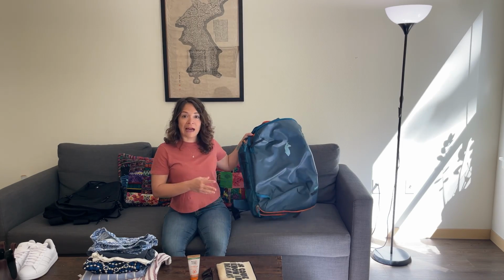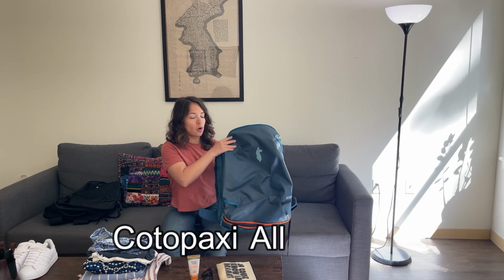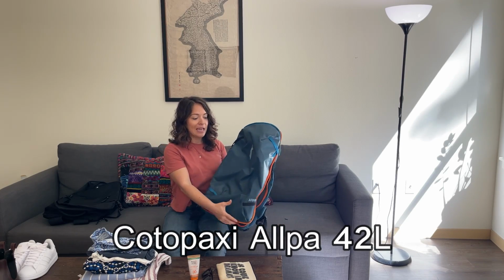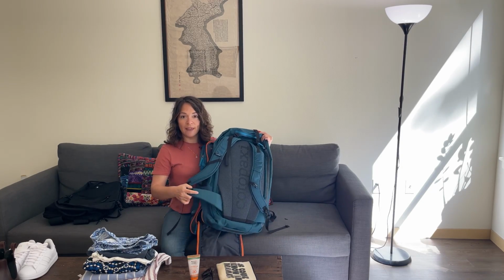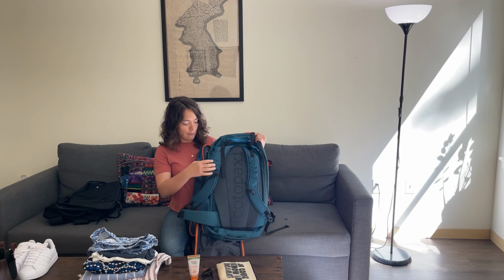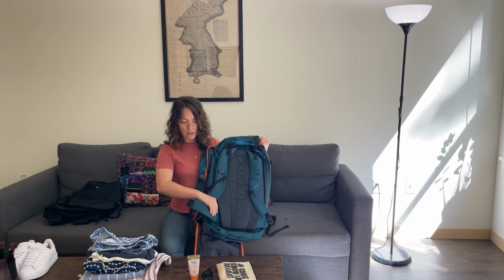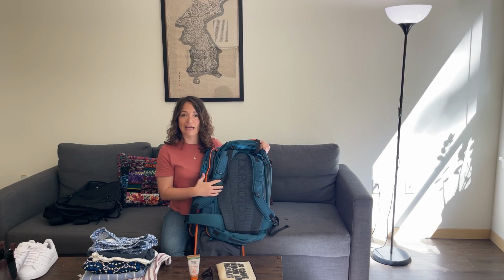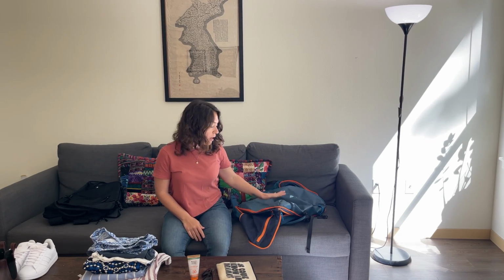My go-to bag for when I'm going to be traveling for more than a week is my Cotopaxi 42-liter bag. It opens like a clamshell suitcase. It has a waist strap for when the bag gets a bit heavy, but I can also tuck the waist strap, and then check this bag so that I get to the airport, I check the bag, and I pick it up once I get to Mexico. But it fits everything. I love this bag.